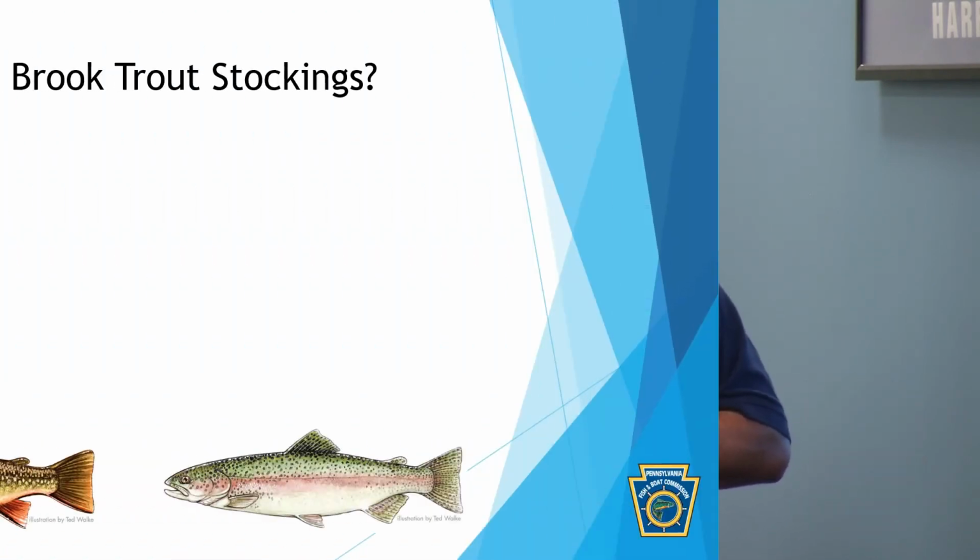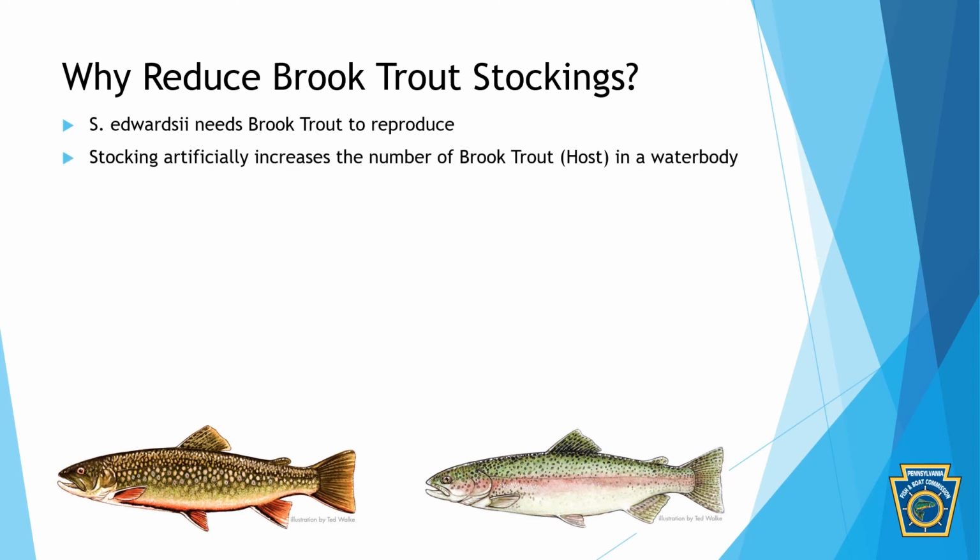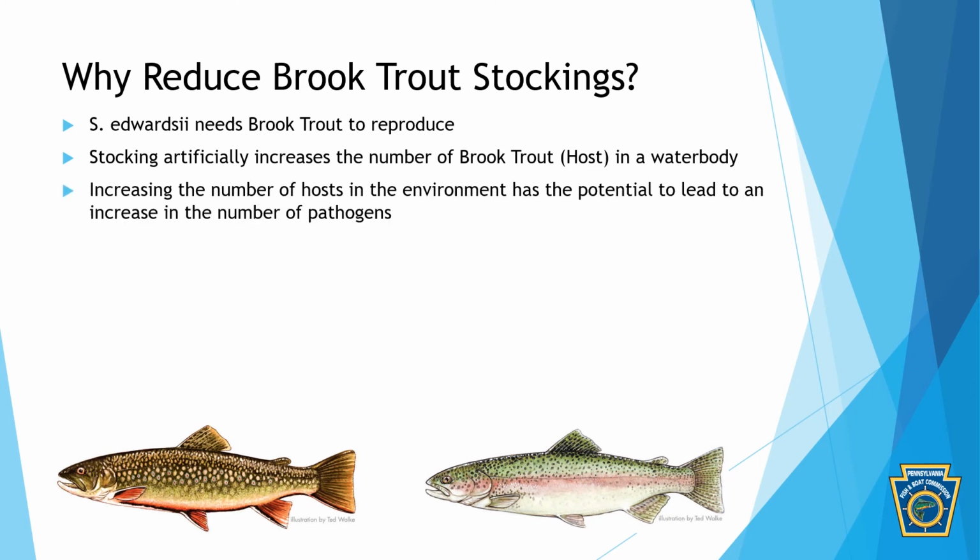So real quickly, why do we want to reduce the brook trout stockings? The main reason in terms of gill lice is Edwardsia needs to reproduce. And when you stock a water with brook trout, you're going to artificially increase the number of brook trout, or number of hosts, in that water body. It increases the chance that those juveniles on the bottom of the stream are going to be able to swim up and attach to a brook trout, reproduce, and create more. And basically we're going to be increasing the prevalence of the pathogens in the environment.